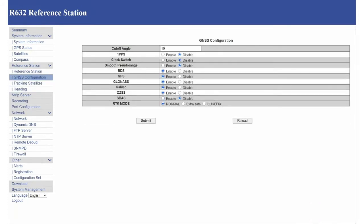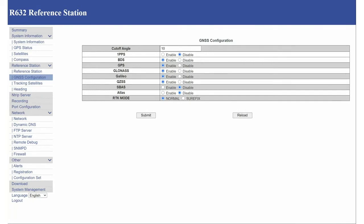GNSS configuration. This allows you to enable 1 PPS. You can enable or disable Beidou, GPS, GLONASS, Galileo, QZSS, SBAS, Atlas, or run in RTK mode, either a normal mode or a SureFix mode, which is usually used in a survey type environment.